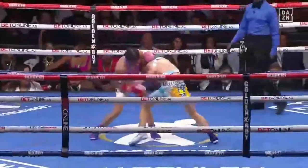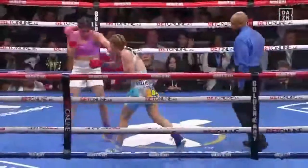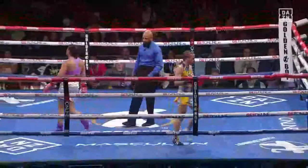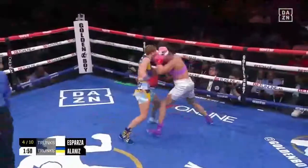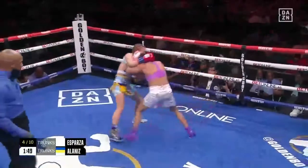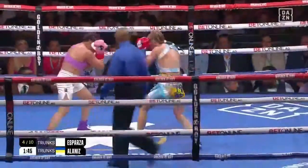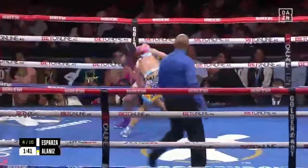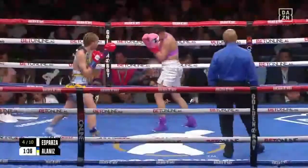Nice left, yep. That was a well-timed hook right there by Esparza. She was letting Alaniz get over anxious and aggressive, and caught her with the hook. That body shot, it was a really good round for Alaniz in the last one. Hey, our director Jeff, man, they're coming out red hot every round. You got to be ready in the truck. Jeff knows. Good right hand by Esparza, but look, Alaniz just ate it up. Keeps coming forward. Not intimidated by any of the power or the punches of Esparza.